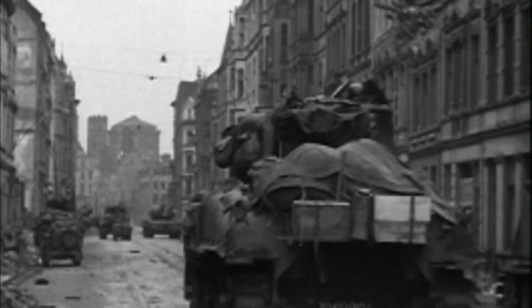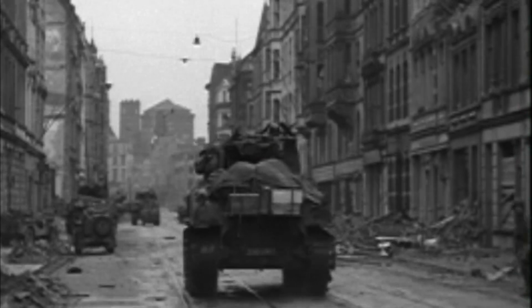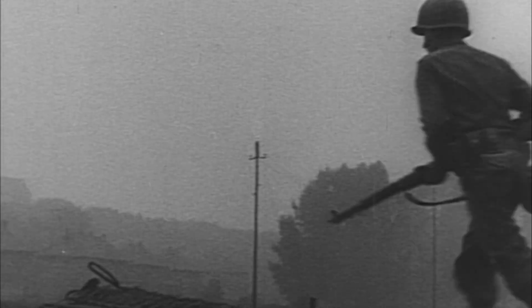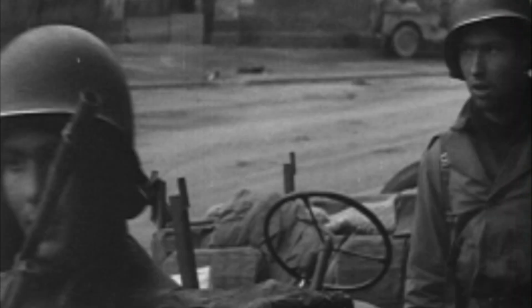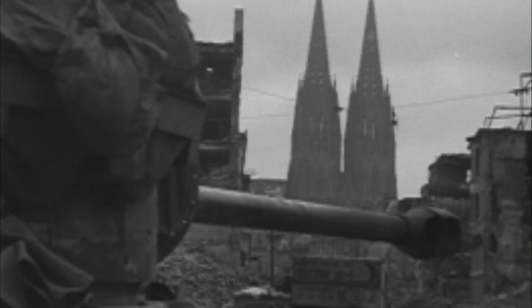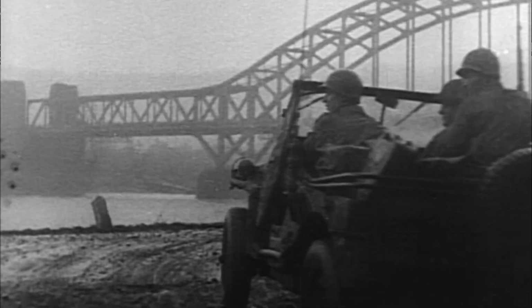The Panther tank burns for 2 days. By March 7th, the Americans mop up the last pockets of resistance, and Cologne's defenders surrender. March 7th is a fateful day for the Third Reich. The same day, Cologne is captured. A crucial bridge over the Rhine is seized at nearby Remagen.